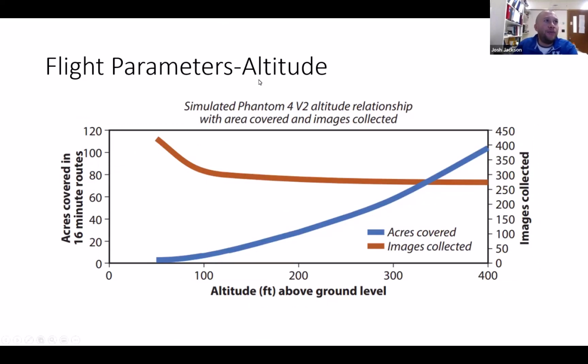Similarly with altitude, on the x-axis, we're looking at what happens as we increase altitude. As we increase our altitude above ground level, the number of acres we can see increases. If we go up to 400 feet above ground level, we can cover about 100 acres. But we've reduced our number of images collected, which can be both good and bad. If we reduce the number of images, we can process the files faster and get a quicker analysis. However, that will also reduce the spatial resolution, so maybe we can't make as detailed an analysis.